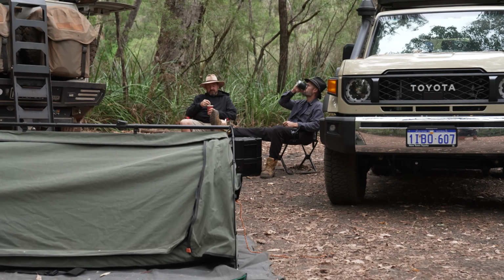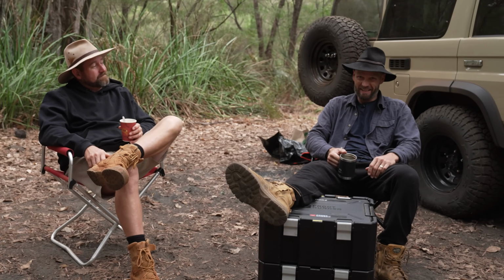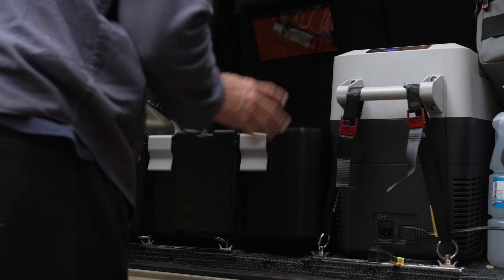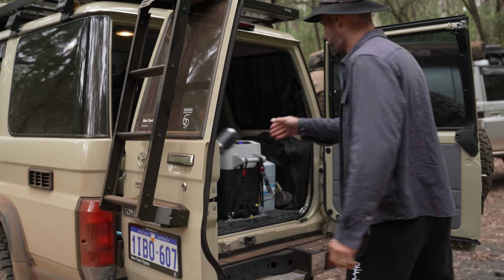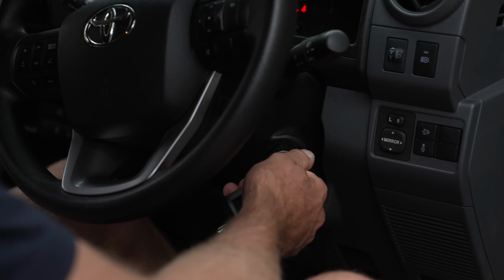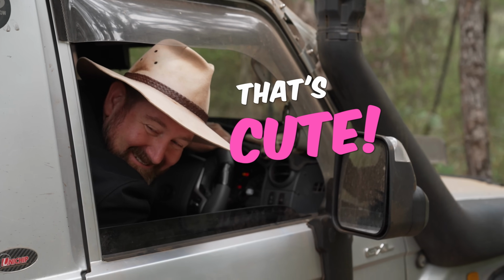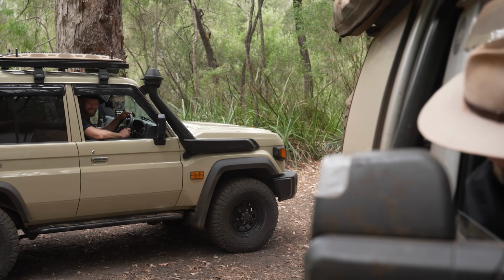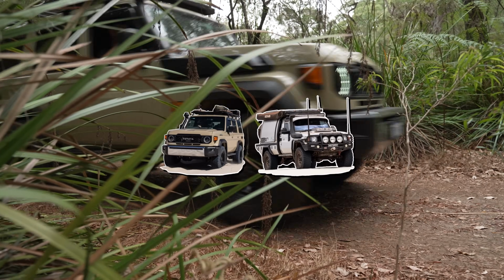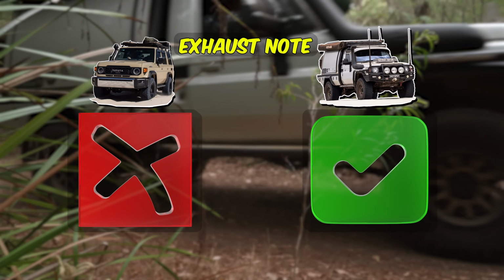Shakedown 2.8 litre wagon life test begins. Will I love it, hate it, or just be okay with it? That's cute. Geez, they do sound nice, don't they? Failing to match the beautiful exhaust note of the V8, the tally begins.